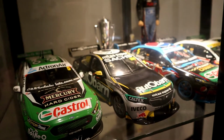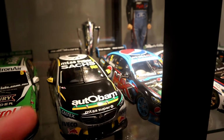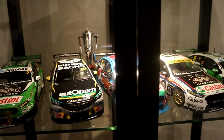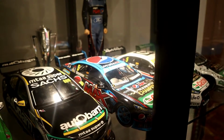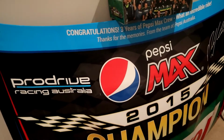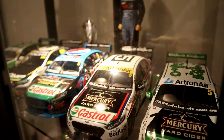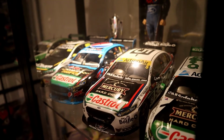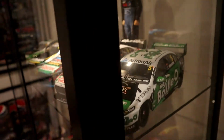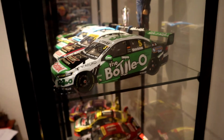But first of all, we have the 2017 Mark Winterbottom Bottle-O car. Have the Craig Lowndes Bathurst winner car. We have the 2015 Championship Mark Winterbottom FGX Falcon, the same as my hood here. This came from the actual car, if you didn't know. We also have the 2017 Mark Winterbottom Bottle-O Bathurst retro car. We also have the 2018 Mark Winterbottom Bottle-O car.